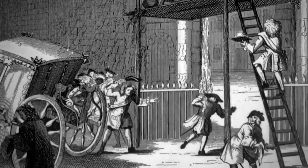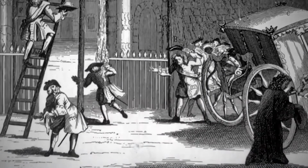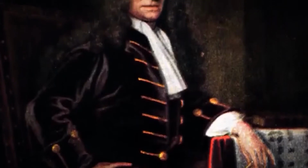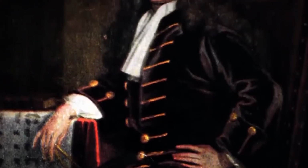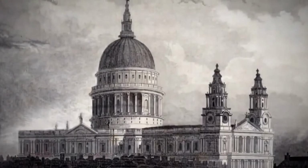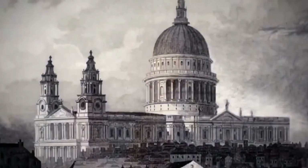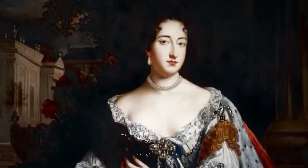Five months into the project, these shortcuts led to tragedy. A vault collapsed, crushing a carpenter. And to have someone who's dead because of your design and workmanship, it racked Wren. He was found with his head in his hands in St. Paul's Cathedral. Mary then stepped in and said, it's my fault. To have a monarch feel responsible for deaths because of your building project is quite extraordinary.